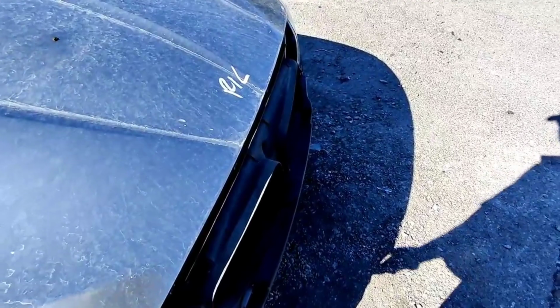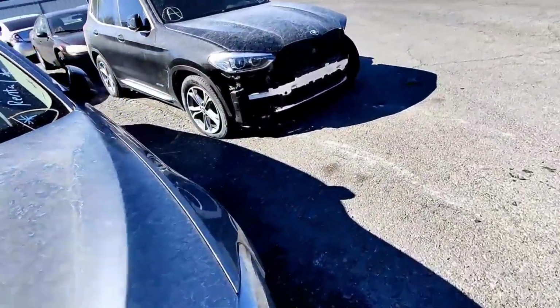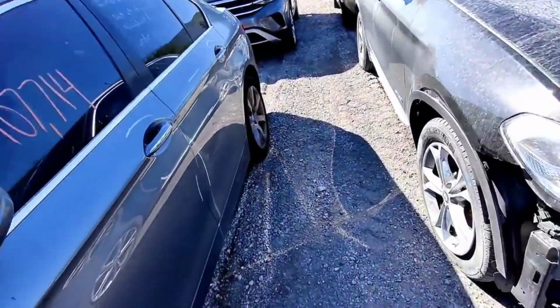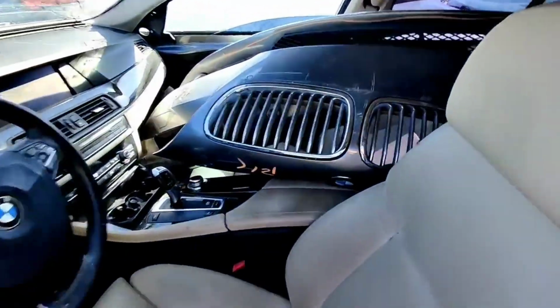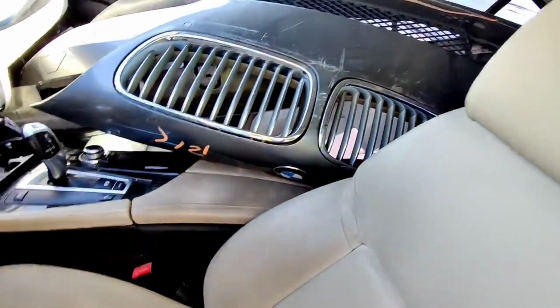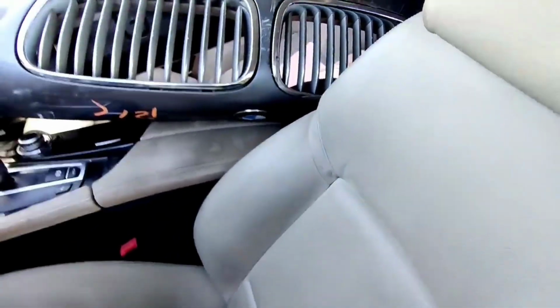Let's look under the hood. Let me pop her real quick. And we'll look and see if we see any other damage. Now it looks like they included the front end right here. But double pull.